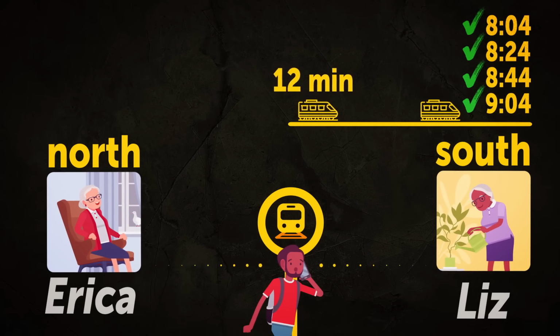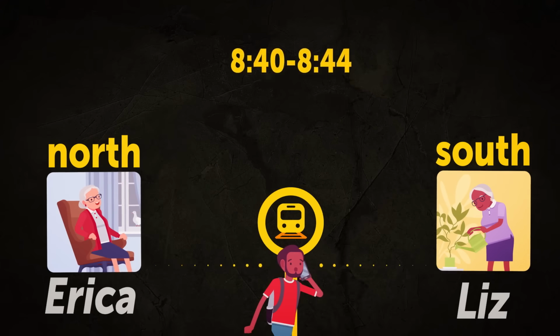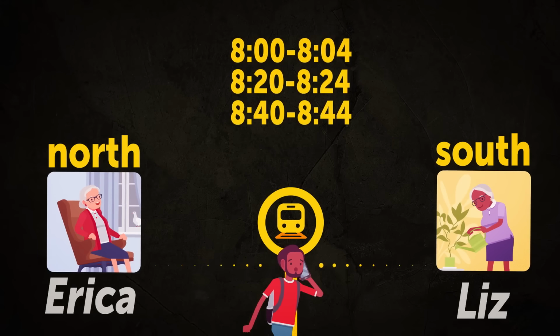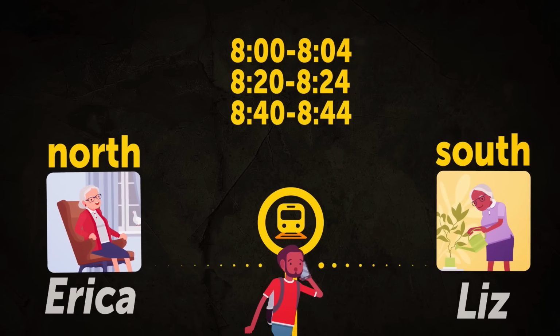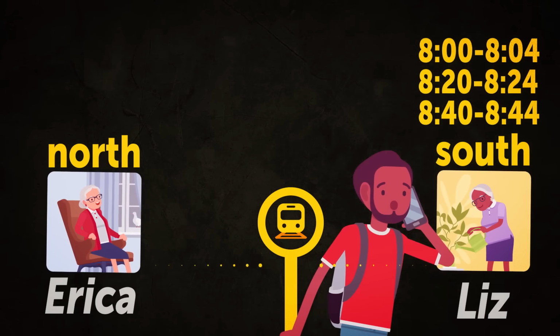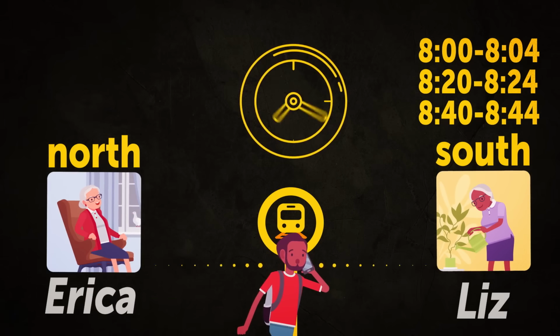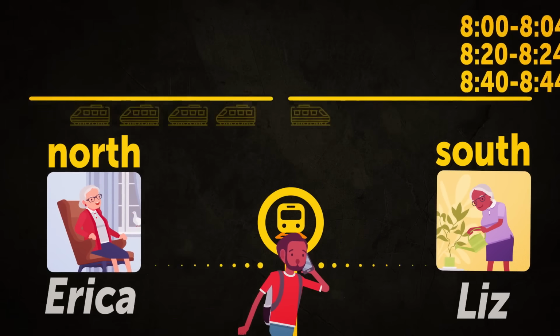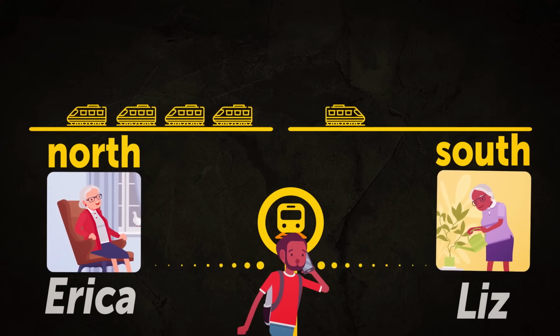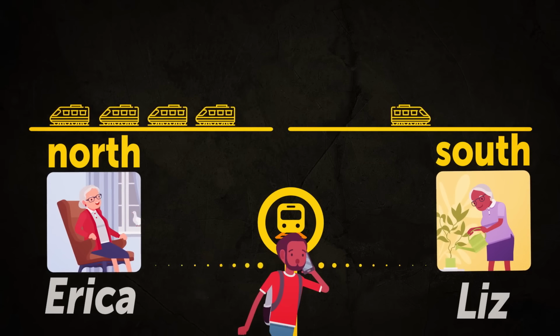This means in any hour, there will be only 12 minutes in which the southbound train will be the next train to arrive. So, if Carl arrives between 8 and 8:04, between 8:20 and 8:24, or between 8:40 and 8:44, he'll get on the southbound train. Otherwise, he'll get on the northbound train. But as Carl always comes at a random time, and the southbound train supposedly arrives after the northbound trains, Carl gets to see his grandma Liz pretty rarely.